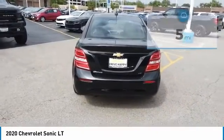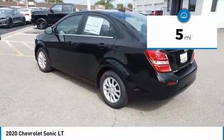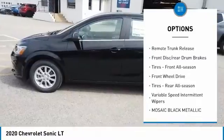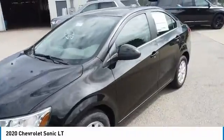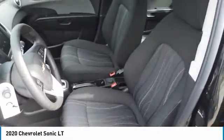Behind the wheel. This vehicle has less than 100 miles. Here are some of this vehicle's great options. Turbocharged, heated mirrors, aluminum wheels, engine immobilizer, remote trunk release, front disc rear drum brakes, tires front all season, FWD, tires rear all season, variable speed, intermittent wipers.